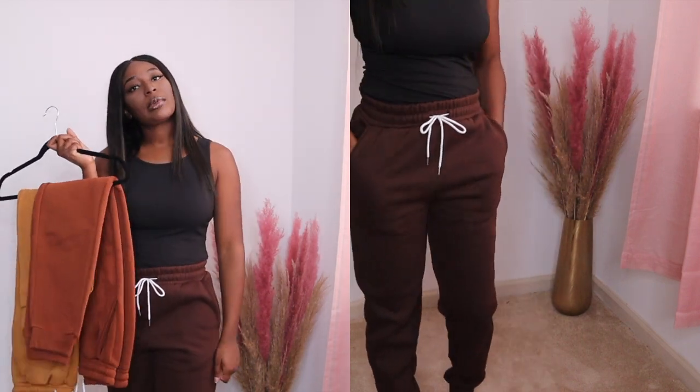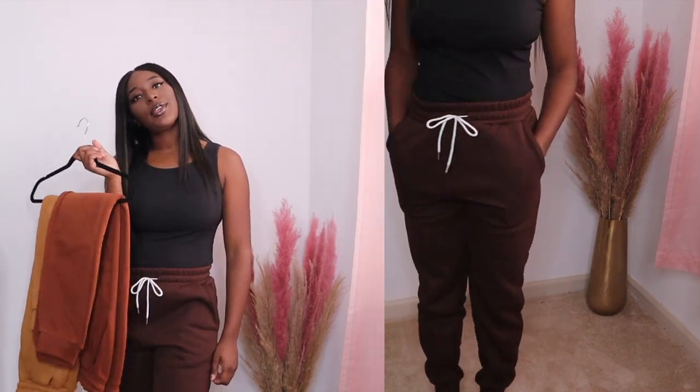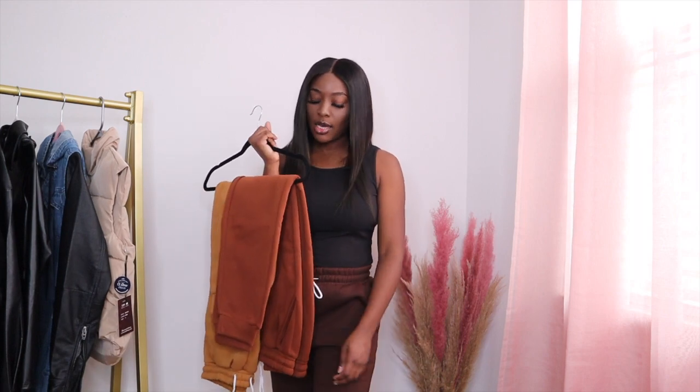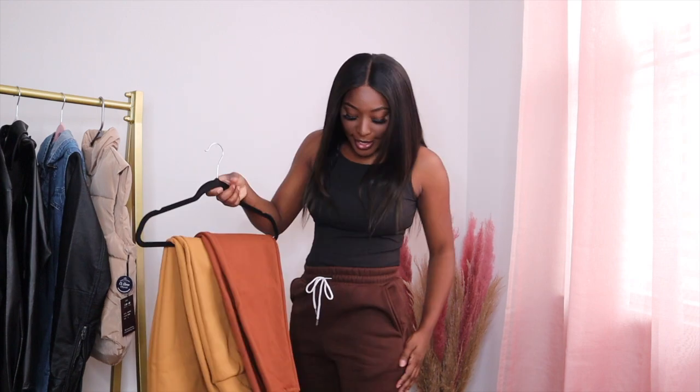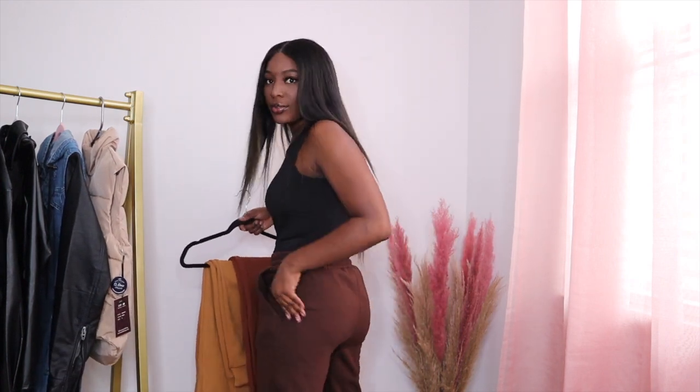$23 for three pair of sweatpants, who you know? Who is out here giving you three quality pair of sweatpants for $23? Let me know. Nobody. Nobody but SHEIN. I got these in a size small and they don't fit too tight or anything.